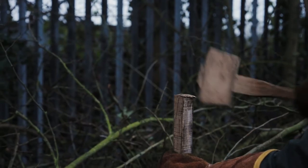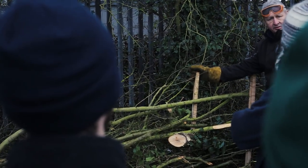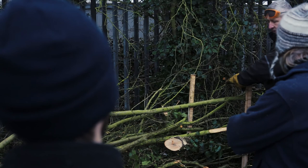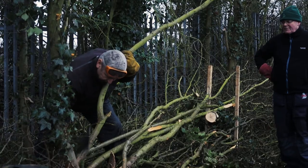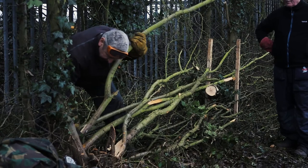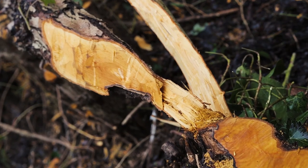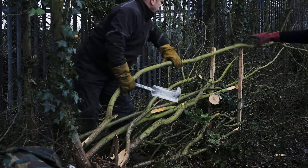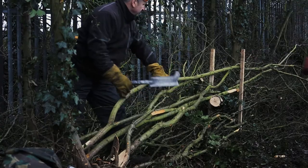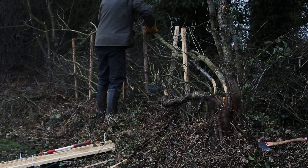A series of stakes are hammered along the hedgerow. Using an axe or a billhook, the pleaches are cut to the base, leaving a section of bark and sapwood attached, keeping the pleacher and the hedgerow alive. Pleaches are then laid at an angle along the line of the hedgerow, wedged between the stakes.